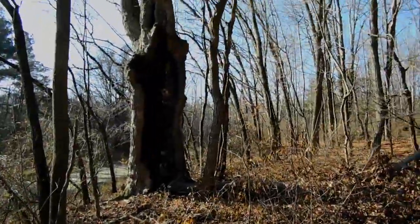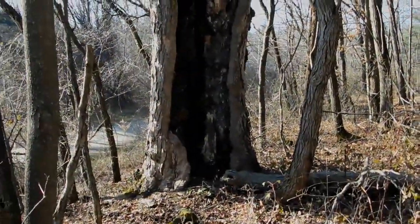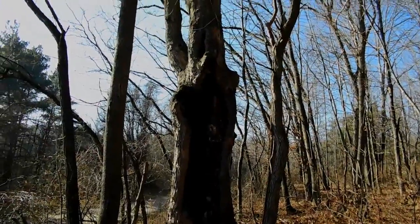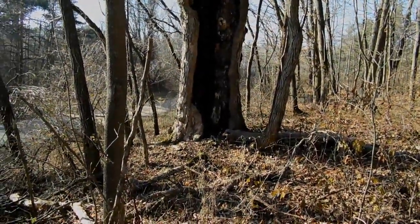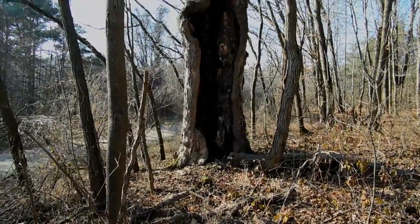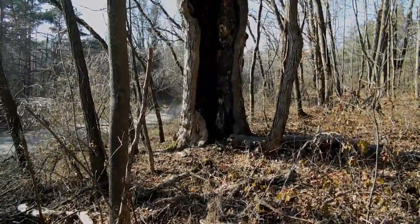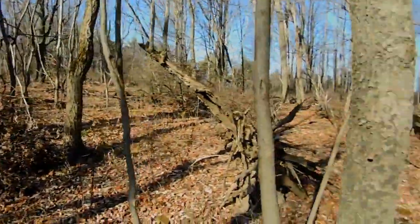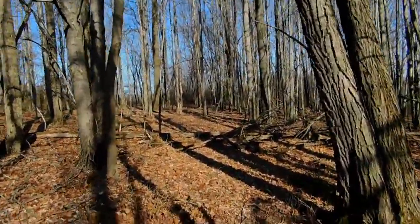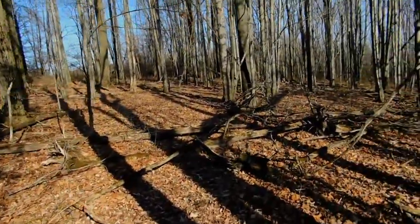Look at this old monster tree. This is one humongous tree. God, it's so big. You could fit, like I said in another video, you could fit a Bigfoot in that hole. It's huge. Anyway, this is an old forest. And I'm right off the road, maybe 30 feet.